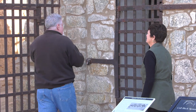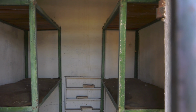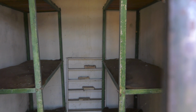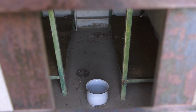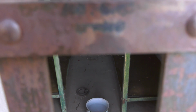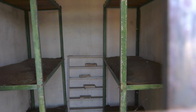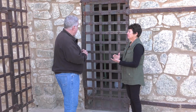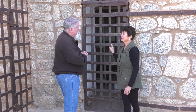So 6 guys are stuffed into here, right? Yes. And did they have a ladder to get to that top bunk, or did they just climb up there? They did not. But notice there's a ring in the floor, and there's one bucket. That's the latrine bucket. They actually were locked in after their supper, and they probably had 12 hours in the cell, and no talking allowed.